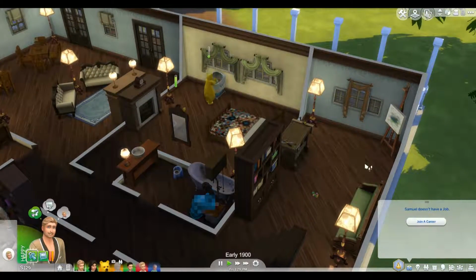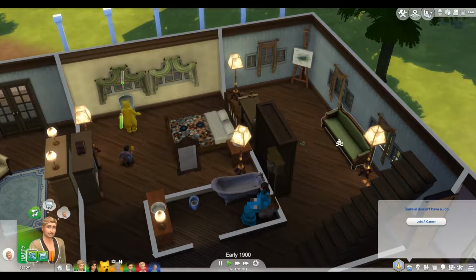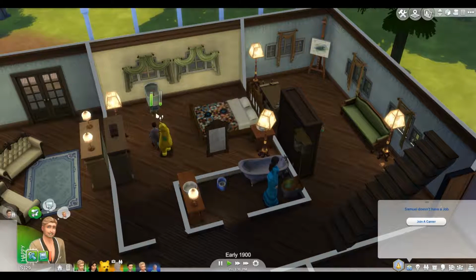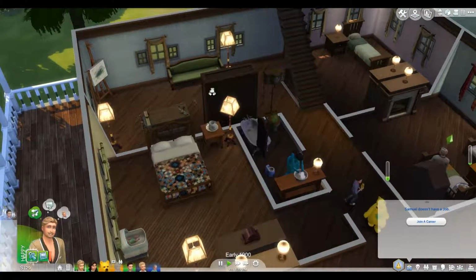But then we've also got our little studio area, and I did switch out so that we've got this nice sofa here instead of the bench. And we also got some nice sofas in the living room too. And then this is the parents' bedroom. We have lamps now instead of the candles, changed with the wallpaper and everything. So just kind of the same changes in each of those rooms.